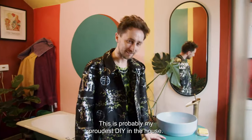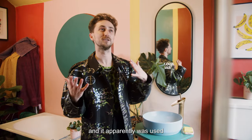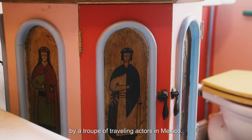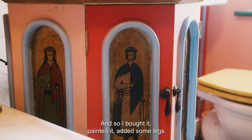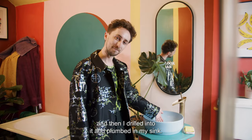This is probably my proudest DIY in the house. I bought it on Facebook Marketplace and it was used by a troupe of traveling actors in Mexico. So I bought it, painted it, added some legs, and then I drilled into it and plumbed in my sink.